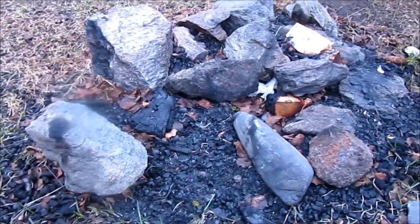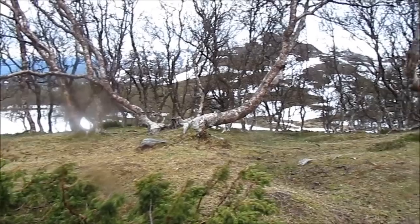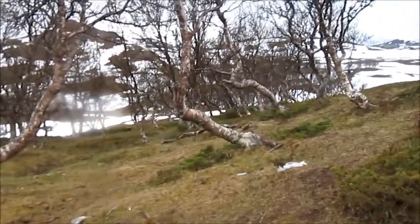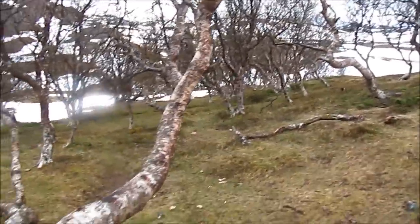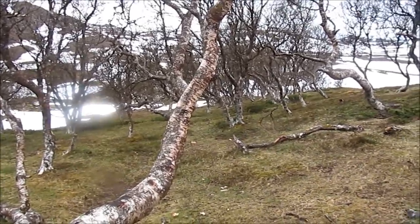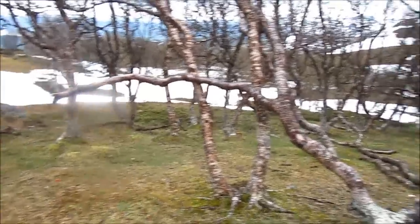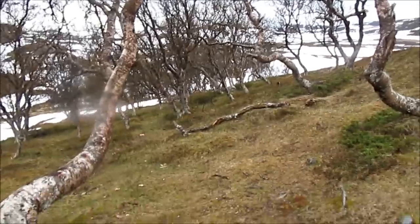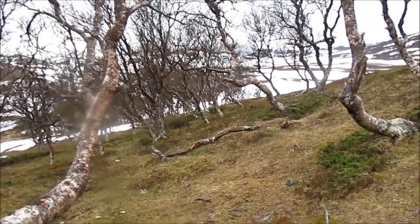There's a fireplace, and you have some mountain birch. These are all twisted because of the wind, so they grow like this. I used to call this a troll forest when I was a kid. So the wind makes them like this up here. That tells you how bad it can be. Sorry for all this sniffling.